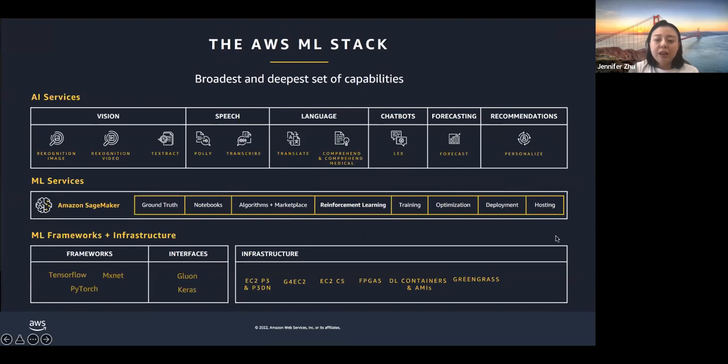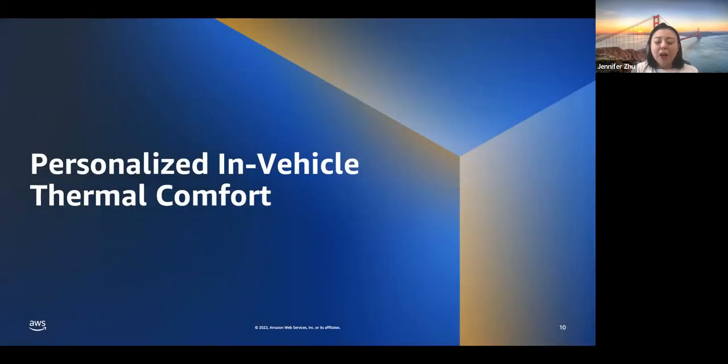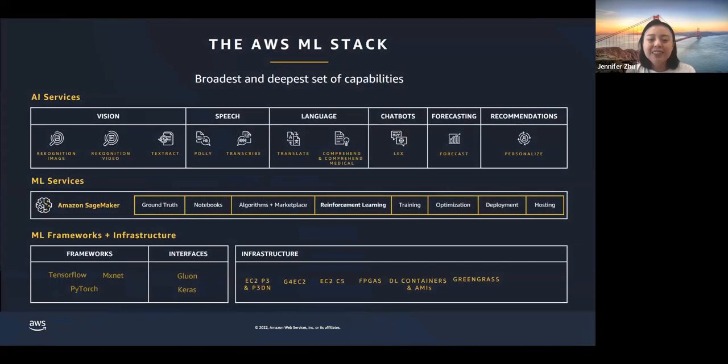So a lot of the time when we are working with the customer, we are more focused on the middle, on how we are going to build a customized model for their use case. Yeah, I will pause here a little bit before the second session to see if there are any questions.